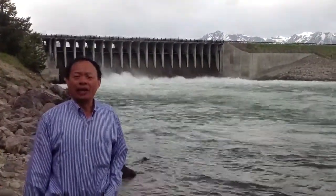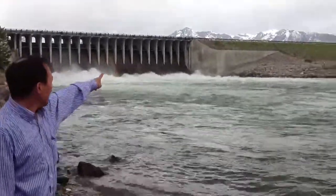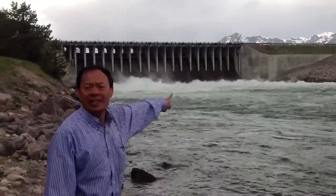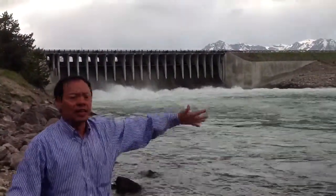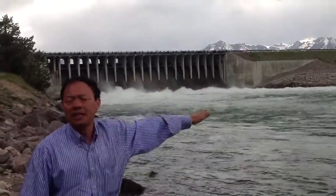Hi, I'm now at the Grand Teton. You can see the mountain with the snow behind me. And right here is a dam. The dam is for Jackson Lake. Originally, Jackson Lake is lower, and so they raised the water level by something like 10 meters.